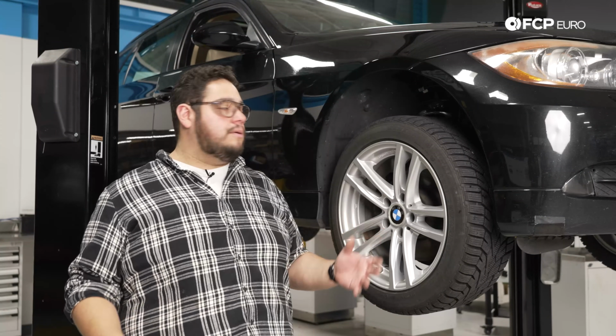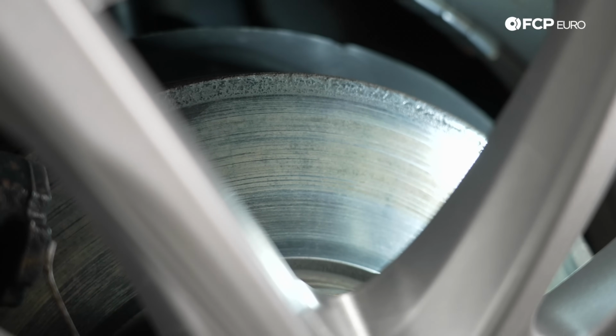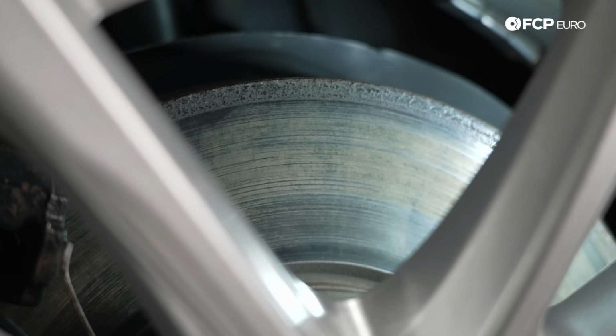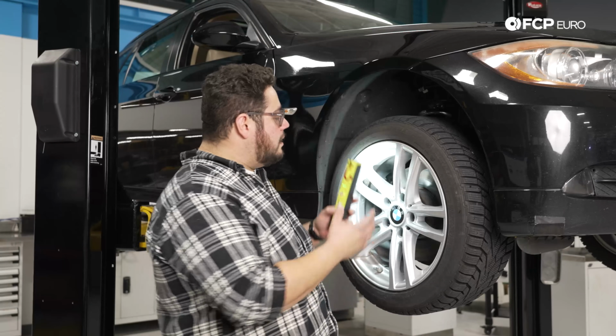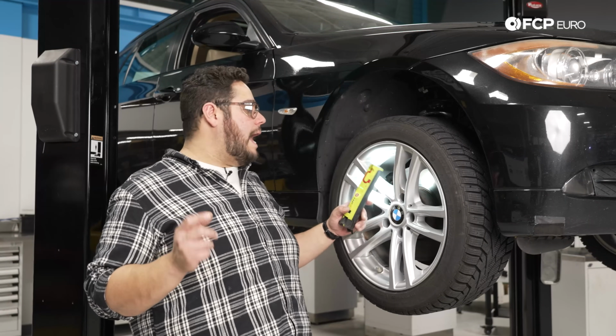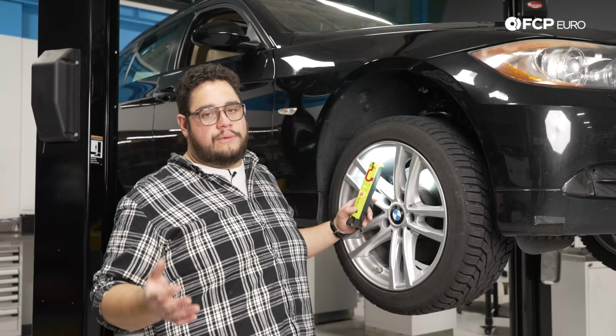While you have it jacked up too, this is a great time to take a look at the brakes. Perhaps you can't get the wheel off. Do a visual inspection of the surface of the brake disc. If you can, depending on the style wheels that are on the vehicle, take a look at the brake caliper. Oftentimes you can see the pads and you can see how much meat is left on them. Visually, anything less than 2 millimeters are going to need replacing.